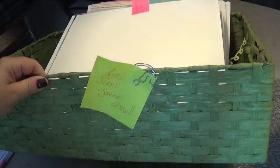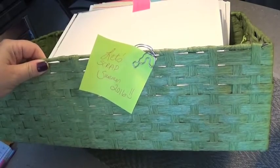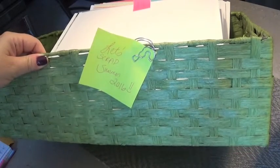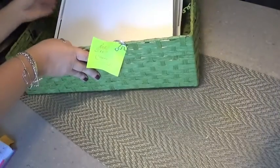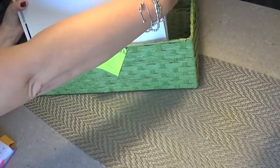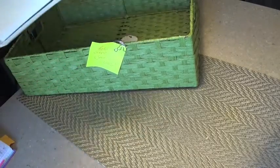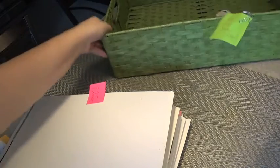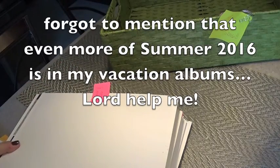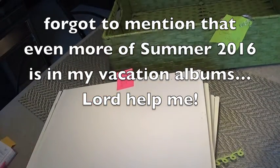I think I'm rambling a little too much. Here's one of those beautiful baskets that I had bought at Michael's when they had the 2-for-1. And I just threw on a little sticky here that says, "Let's Scrap Summer 2016." Let me pull this out and I'll show you what I mean. This here is summer of 2016 contained within these pages here.